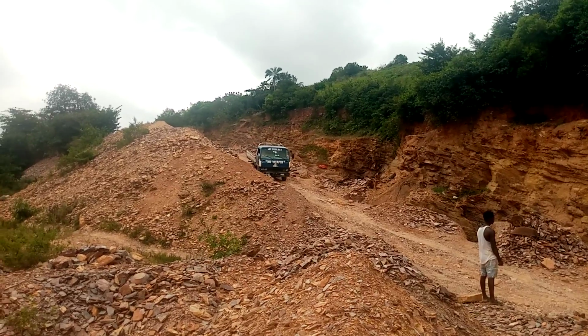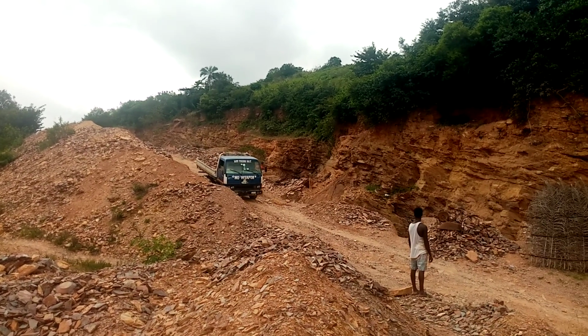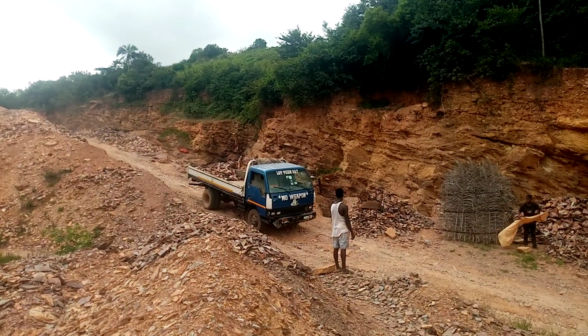So this will be the second truck now. You are transporting 2 kias of stones today, as you can see.